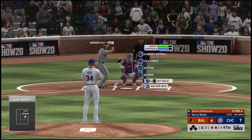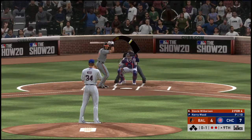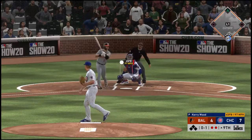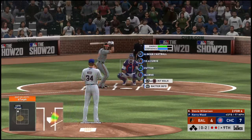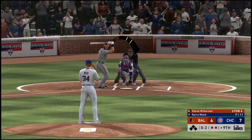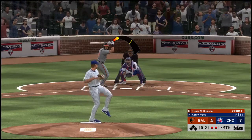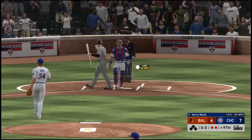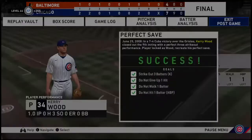Drops in a strike to start the at-bat. 0-1. And he fouls this one off. Now this crowd right around 35,000 strong on their feet. And a swing and a miss as they definitely had him reaching for that one. And this ball game is over.